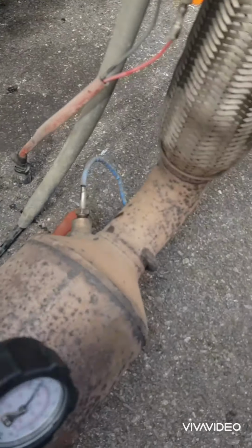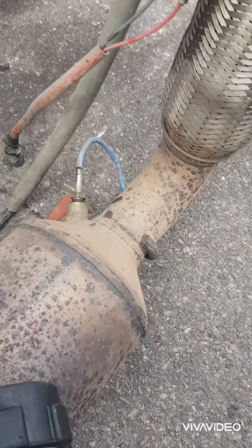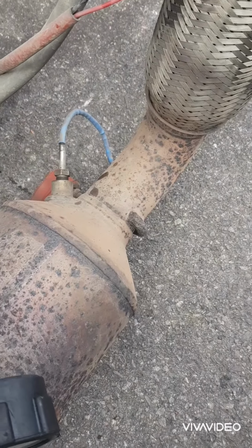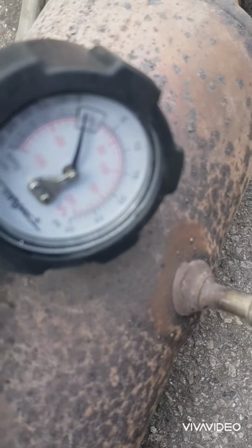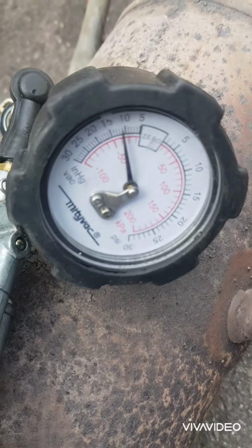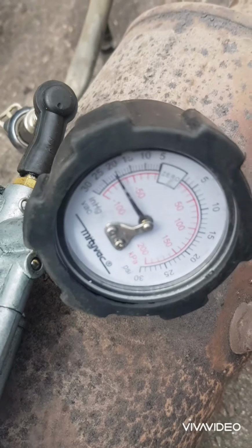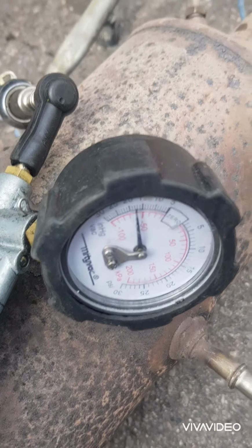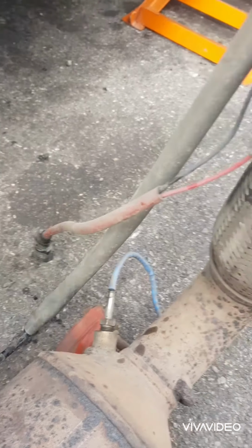Simply, if you can draw a vacuum on it, then it is blocked. It should be clear as they come. So there we go, one blocked vaporizer. So the fuel can't get through it, can't heat the DPF up, and that's why it's blocked.